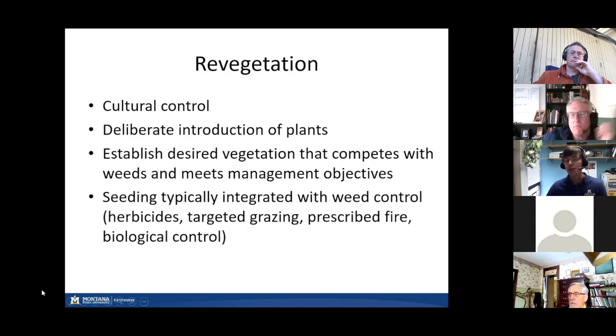And in most situations, revegetation is usually done by integrating seeding with some sort of weed control. And it's commonly herbicides because that's the most common way to control weeds in rangeland settings, but it could be something like targeted grazing, prescribed fire, biological control. Mechanical control is not used as often in these types of settings. So that's an overview of why revegetation and what it is.